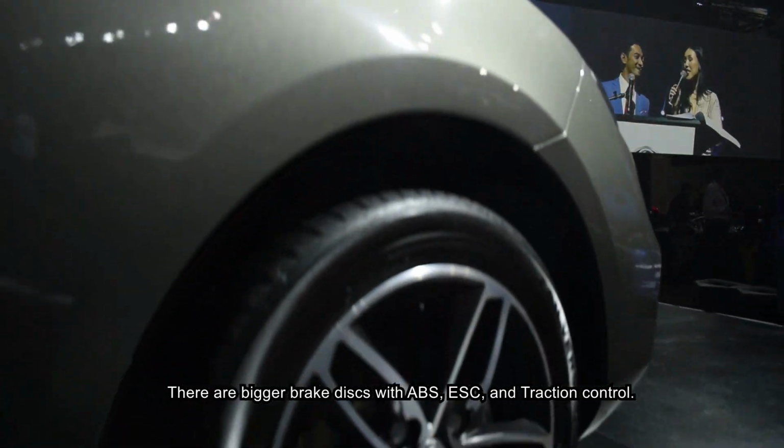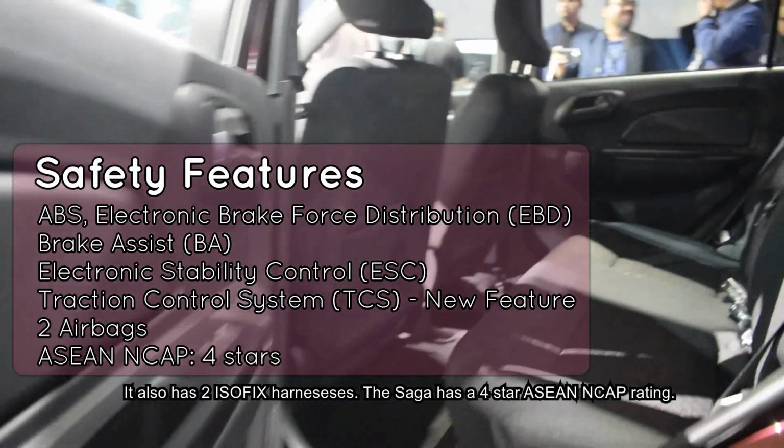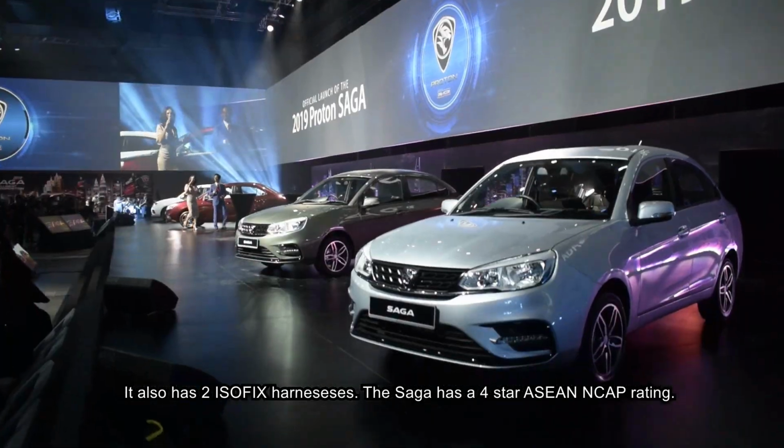There are bigger brake discs with ABS, ESC and traction control. It also has 2 ISOFIX harnesses. The Saga has a 4-star ASEAN NCAP rating.